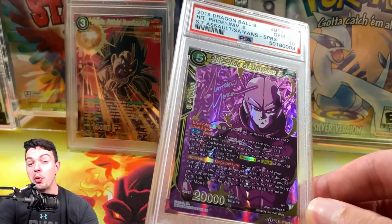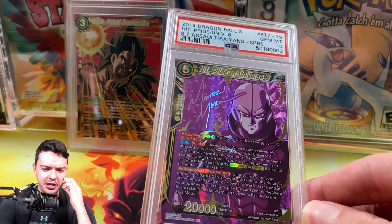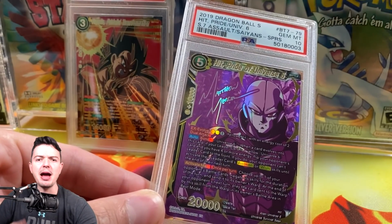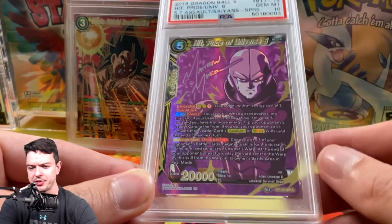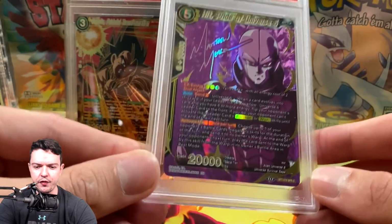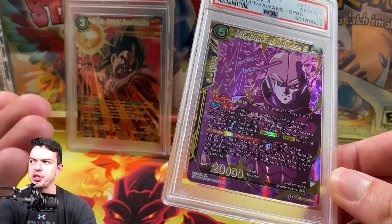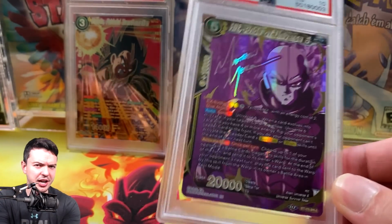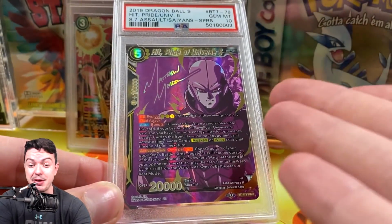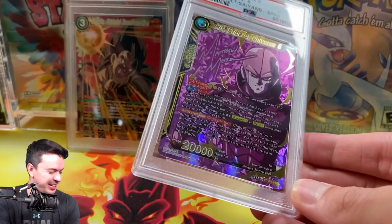Mostly because I forgot I resubmitted this, because I think originally this was a PSA 9, and I sent it in. Sometimes when people at PSA grade, they might miss something or grade too harshly. But the thing about DBS cards that I love is the quality is always so good. So if you pull something and it grades anything below a 10, usually it's like, what happened? Let me send it in for a second opinion. So this second opinion definitely was a 10. I'm happy about that, but I'm not happy that I spent $400 on this card literally 3 weeks ago. I still have it.